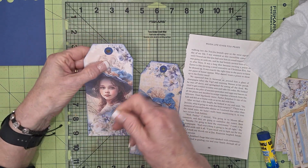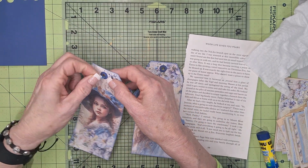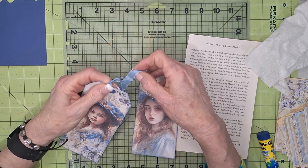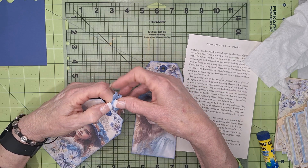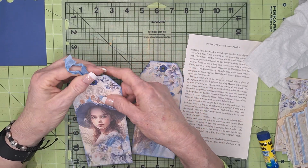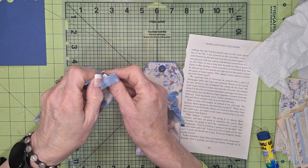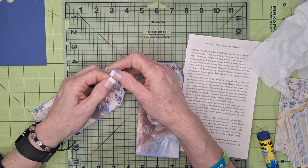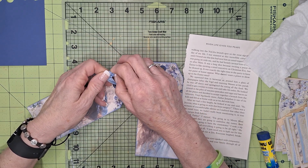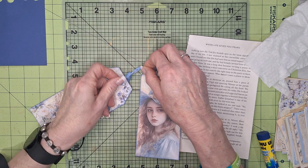And if you've watched me much, you know that I really like bows. I like to tie bows. Not real good at it sometimes. It takes me a little while to do it. But I like to tie bows. And I'm not going to tie bows on these particular tags because I'm not sure exactly where I'm going to put them. I might put them to where they hang out the top of the book, but I might put them where they're actually on the inside of the book.